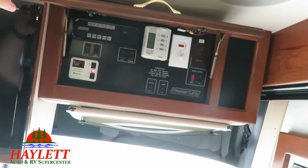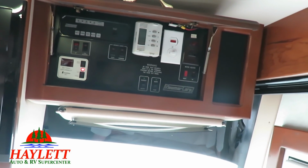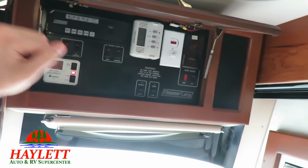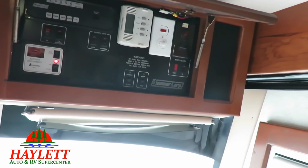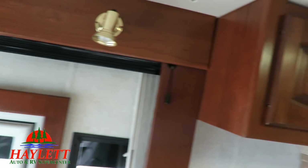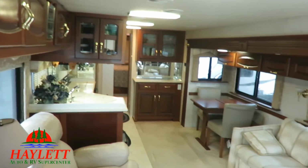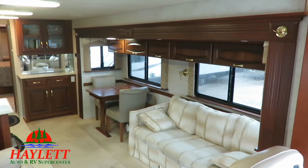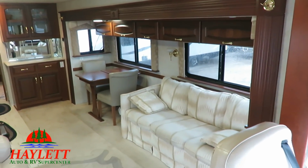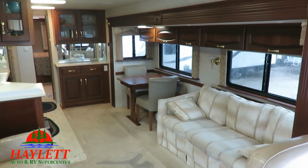aren't inclined to push buttons on stuff, is all of your mechanical controls, your monitor panels and all that, and your slide out and water pump controls and water heater right here. The slides on these are a one-touch automatic slide system, so you push it, and the pre-recorded robot voice tells you, okay, get the furniture, get your hands out of the way, we're going to be opening or closing the slides now.